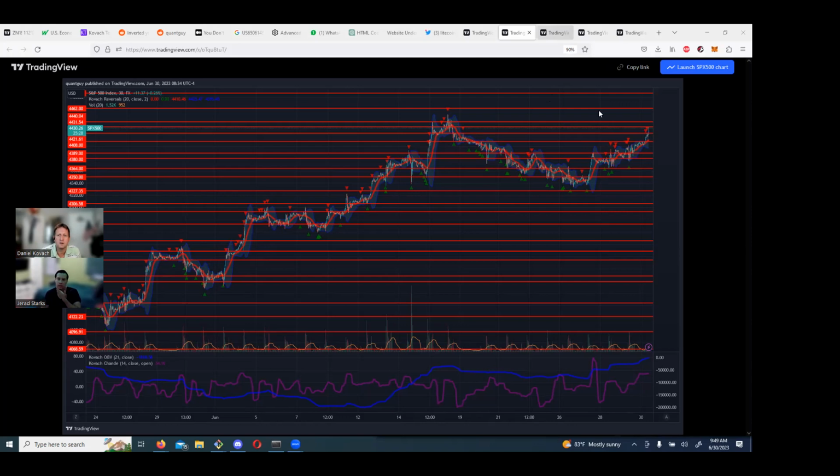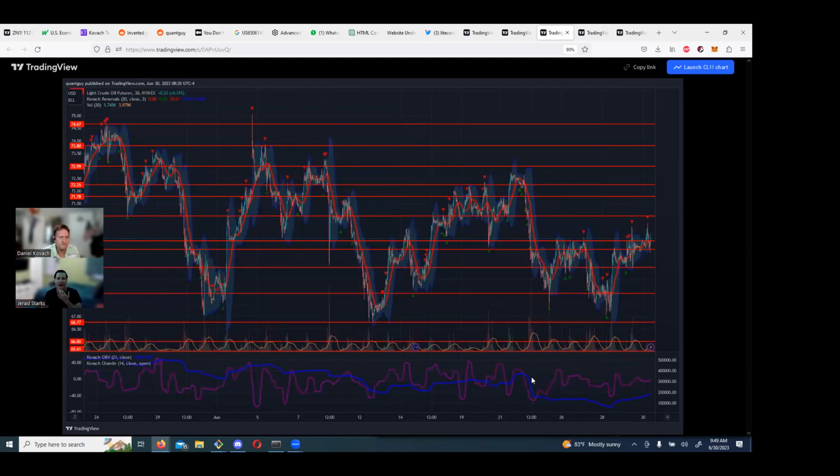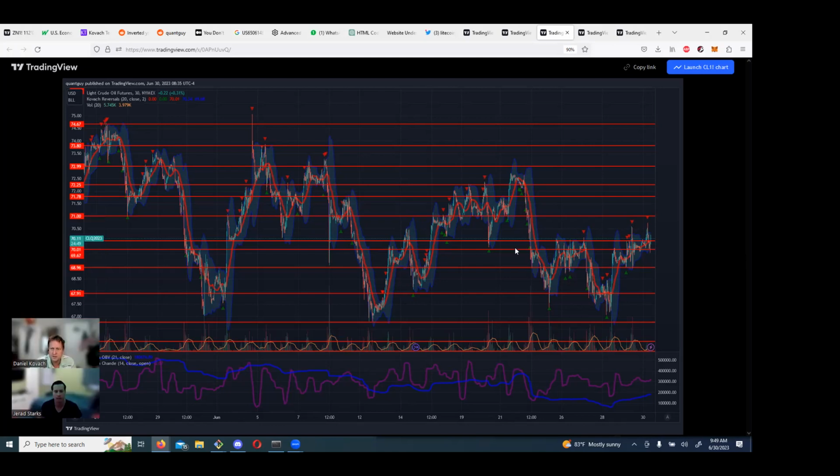We can move on to the U.S. dollar. Sorry, actually, this is oil. As Jared mentioned before, oil is still closing lower, but it seems to be trying to eke out some gains here. If you were reading the reports, we highlighted $70 as a good target, where we're probably going to meet some resistance if we can break through to 71.